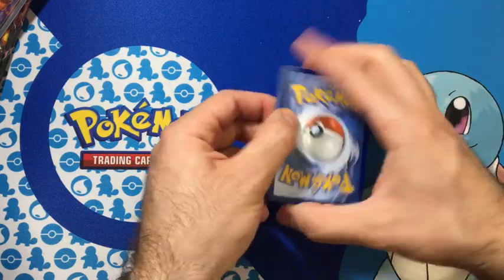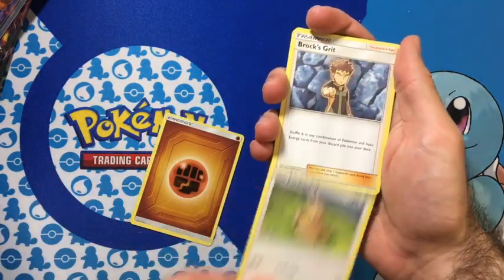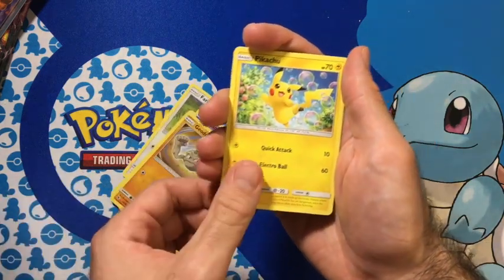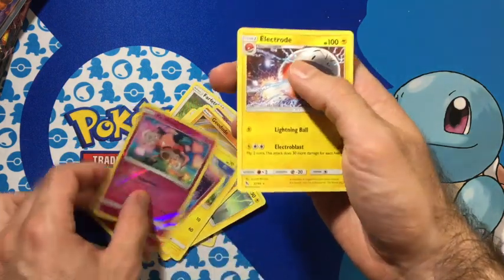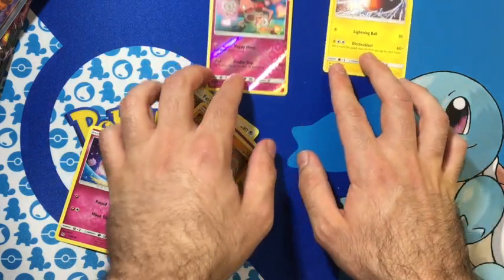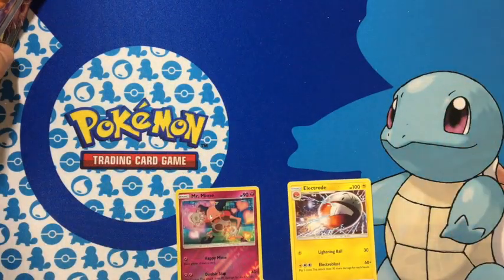There we go, guys. Here we go. 2, 3, and 4. Okay, it's the first pack. Farfetch'd, Brock's Grit, Cerulean City Gym, Ekans, Voltorb, Psyduck, Pikachu, Clefairy, a Mr. Mime reverse holo, and an Electrode. I've pulled this Electrode 4 times in these Hidden Fates. Oh my god. Okay, these two will go right there. Oh man, that's just sad. This Electrode's following me around everywhere I go. It does not want to leave me alone.